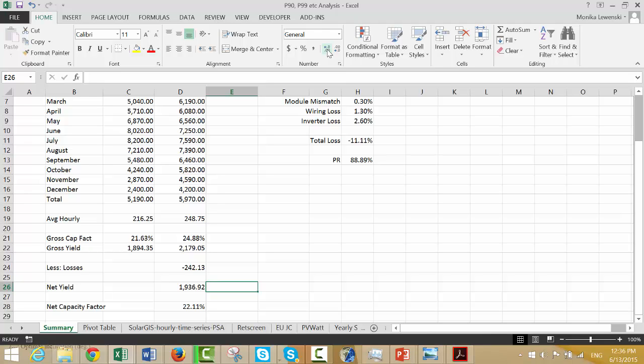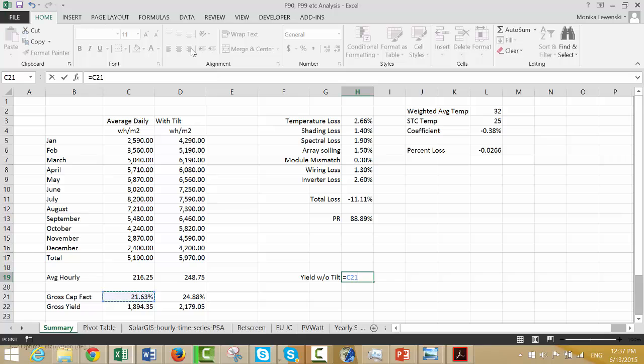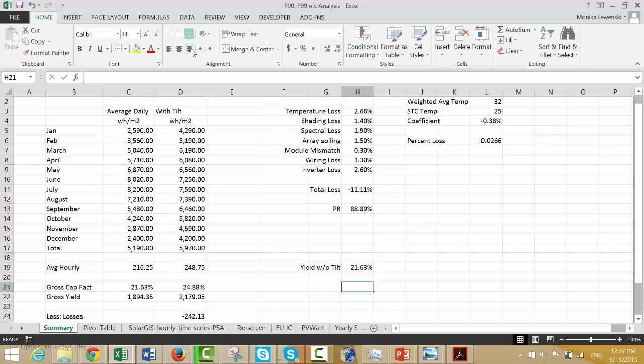Now, just about finished here. Let's make a little diagram of this. How about we put the yield without tilt, and why don't I use the capacity factor without the tilt, and increase from tilt.